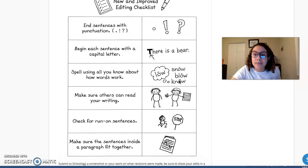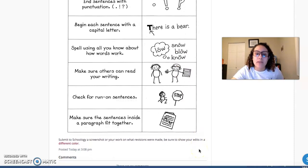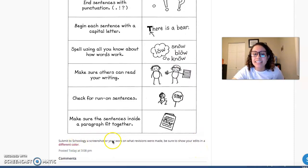Make sure others can read your writing. If you're writing in your notebook and submitting pictures, just make sure that we can read your writing, because if we can't, that puts us in a hard place. Remember, if I can't see it, I can't grade it. And we want to make sure that we are checking for run-on sentences and when we need to stop. And lastly, we just want to make sure that every sentence fits in our paragraphs. And when you're working on your edits and revisions, if you want to work on them in a different color, that would be great.